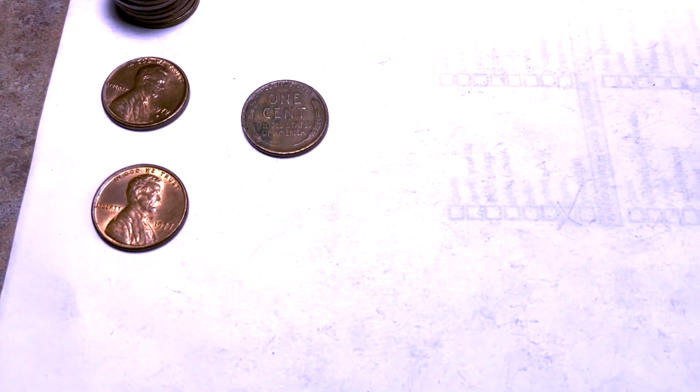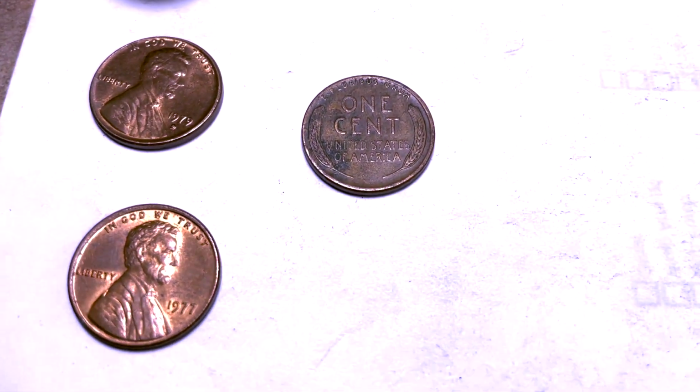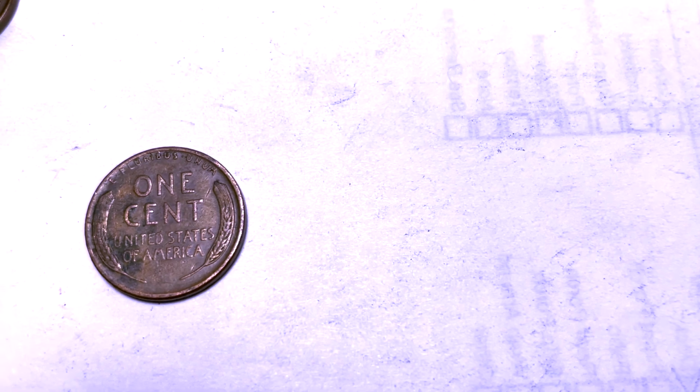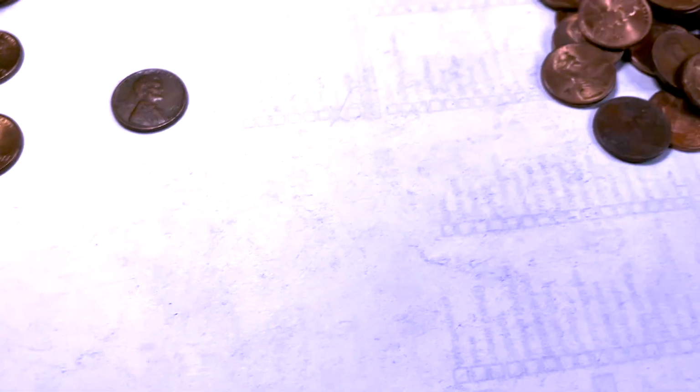Roll number 11, we have 13 copper pennies, including 2 shiners. Look at that beautiful 79 and that 77. But we also found this wheat penny. What year is it? Let's find out right here and right now. 1951 Denver. Let's mark it up.